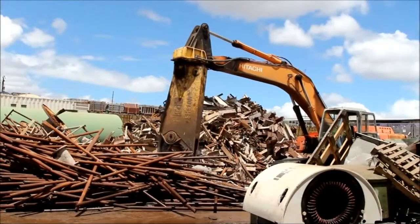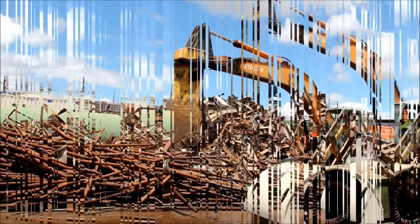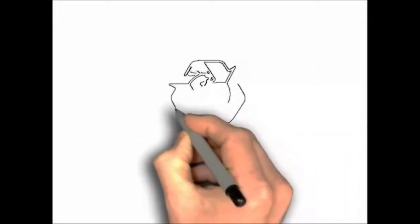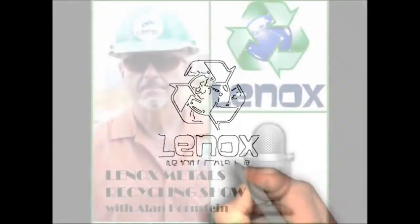Al Hornstein, CEO of Lenox Metals, has over 25 years of experience as a commercial and industrial scrap metals dealer. He will bring you valuable information on how to save time, money, and your company's reputation when it comes to processing your recyclable scrap materials.